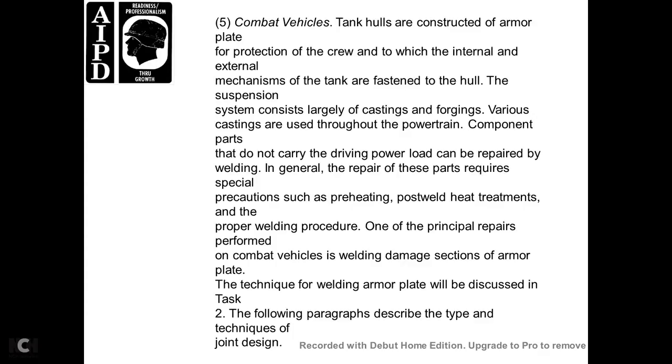6. Combat vehicles. Tank hulls are constructed with armor plate protection for the crew, with the internal and external mechanisms for the tank fastened to the hull. The suspension system consists of large castings and forgings. Various castings are used throughout the powertrain components, but the parts that do not carry the driving power load can be repaired with welding. In general, repair of these parts requires special precautions as to preheating, post-welding treatments, and the proper welding procedure.